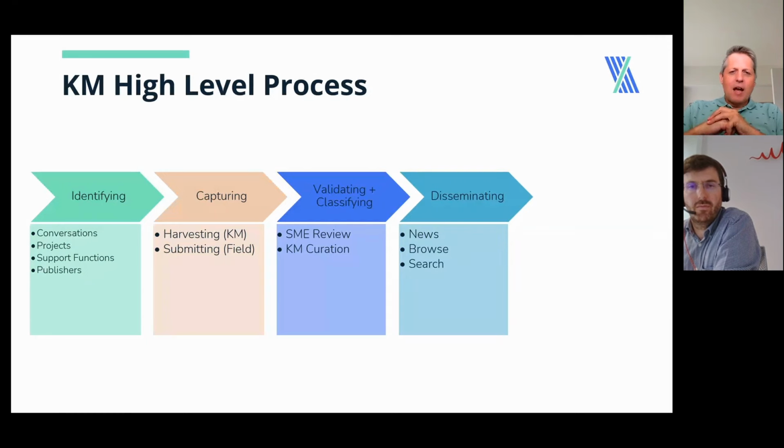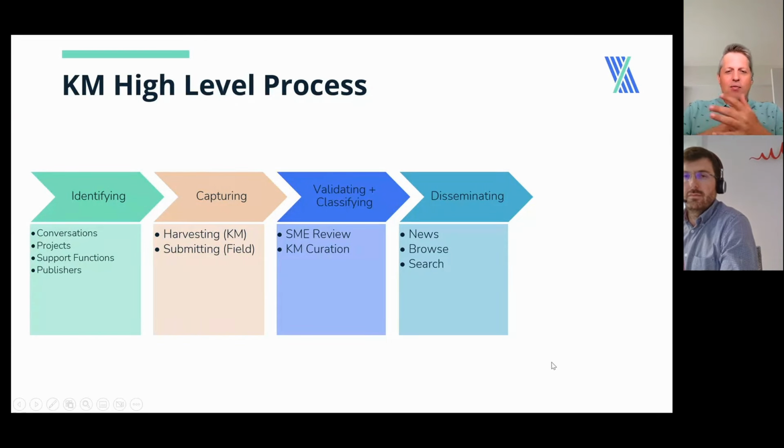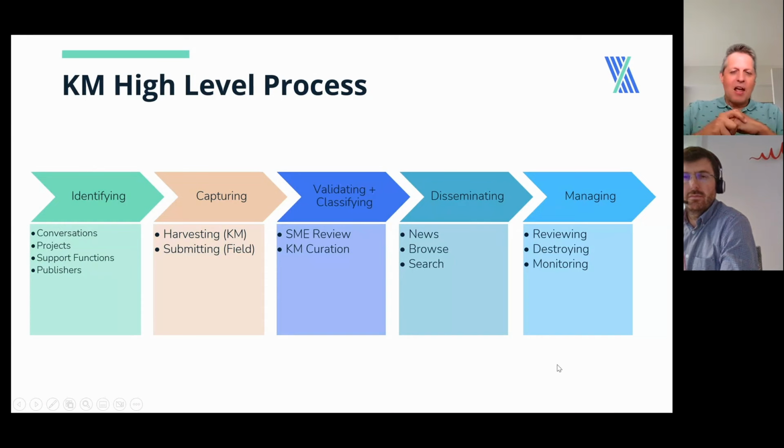Moving on from that, we then have the dissemination of data. So how do we share this information around? We talked about news, if you want to be a bit more proactive, whereas the user-led, maybe more reactive approach is, how do I browse, search, find pages to find that information? And then the final point, but just as important as any other, is how do we make sure we keep this current? This is a living system. So how do we manage that content?